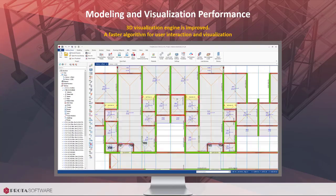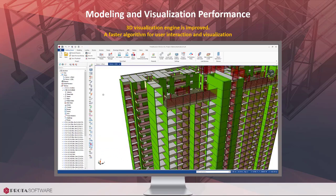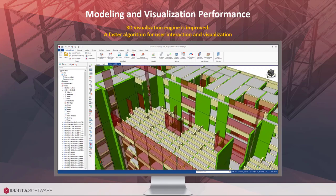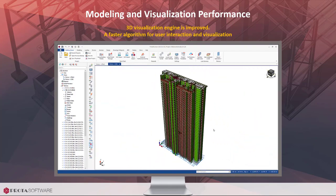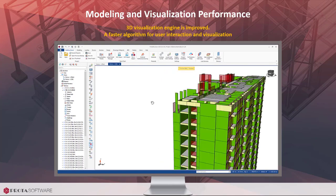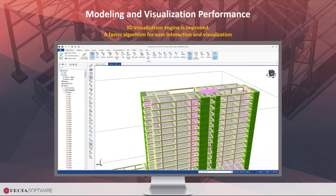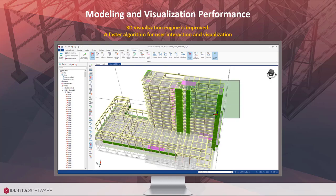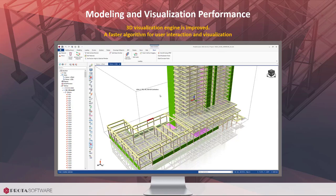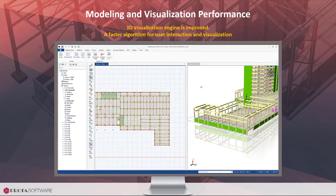We also strive to improve the performance and technology of our software in almost every release we deliver, making it a faster and more streamlined experience for you. In Protastructure 2022, we focused on increasing the performance of our 3D visualization engine and user interactions. You will find performance gains up to 10-fold depending on the model size, allowing you to quickly and dynamically interact with the smallest house to some of the most significant buildings in the world, providing our users with a fast, smooth user experience.